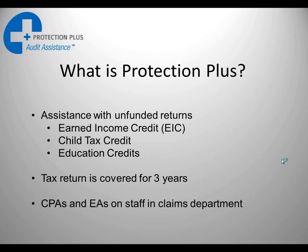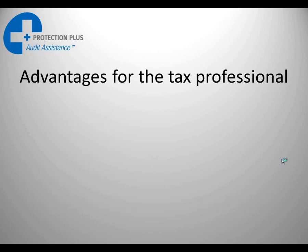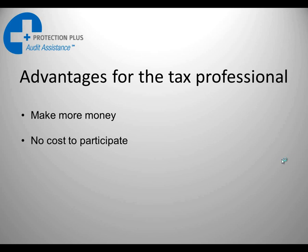So what are the advantages to you as a tax professional? Well, the first thing to note is you can simply make more money. We're in a very competitive time, and we know that one of the things that our tax professionals are looking for is additional revenue opportunities or revenue streams. And Protection Plus offers this up, and we're going to go into that in just a moment. On top of that, it doesn't cost anything to participate. There are no upfront costs. For you, in your busy schedule as a tax professional, it will relieve the audit process burden that's in place.